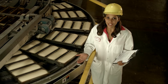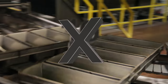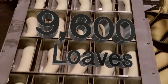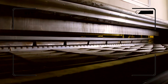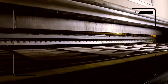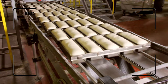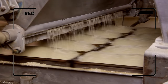Now the loaves need to rise. There are 5 loaves to a pan, 10 pans to a shelf, and 192 shelves. That's 9,600 loaves of bread rising at the same time. Heat and humidity are carefully controlled so that the bread can rise to the perfect height and consistency. This takes under an hour. After the loaves have risen, they are ready for final preparation. If a loaf has toppings, they would be added here.